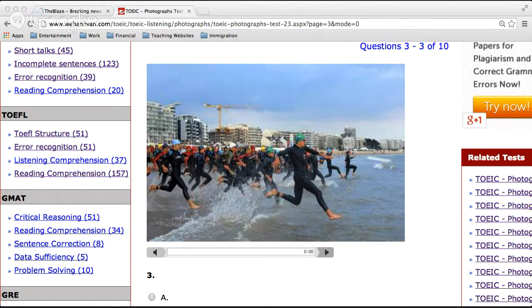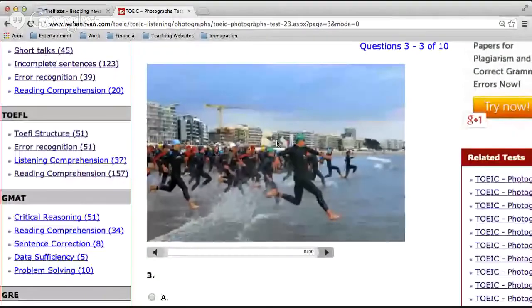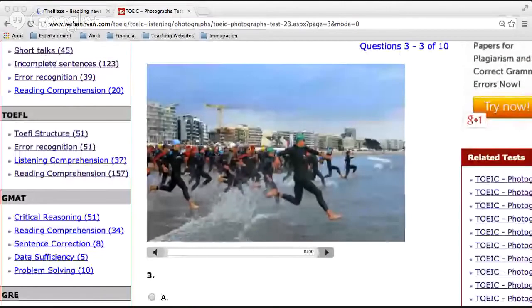I see a green head and a blue head and a yellow head and a red head. Okay. So these different heads, those are called swimmers' caps. And the swimmers wear them so that their hair does not drag them down, so that they can go faster. Okay, so swimmers' caps.